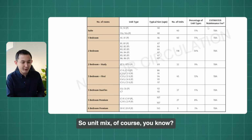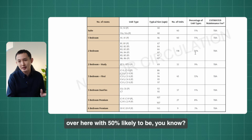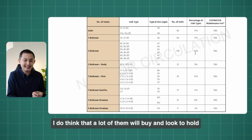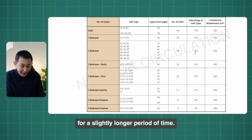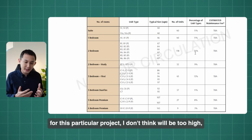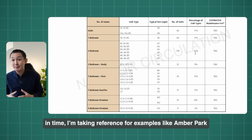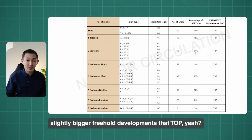So unit mix, of course, a little bit of concern over here, with 50% likely to be investors and whatnot. But then again, because this is a 999-year development, I do think that a lot of them will buy and look to hold for a slightly longer period of time. And so people rushing to sell and flooding the market with supply for this particular project, I don't think will be too high. At that point in time, I'm taking reference from examples like Amber Park, one of the more recent, slightly bigger freehold developments that TOP.